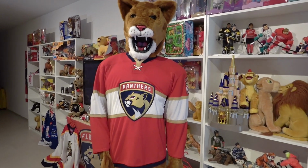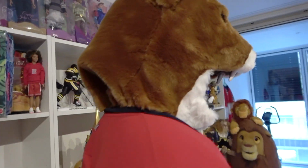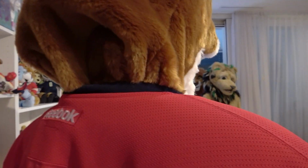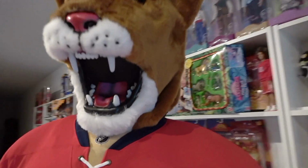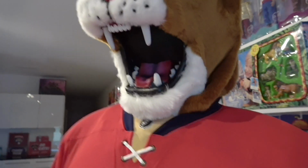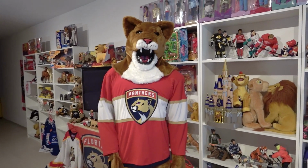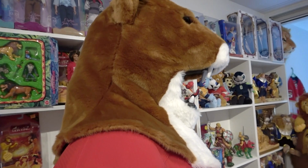Alright, that was quite a bit of work, and with tucking in that neck sleeve, I was able to get it done like that, but I have to say it is really tight around the neck. The jersey is a size 58, and I think this might be too uncomfortable while performing. It is really tight around the neck, so you probably would have difficulties catching air. And there's our Florida Panther again. So you simply have to decide on your own what works best for you.